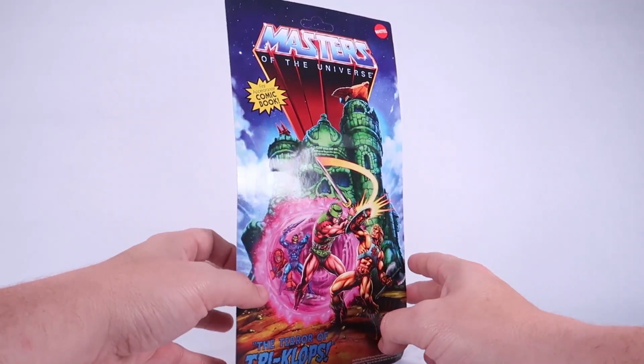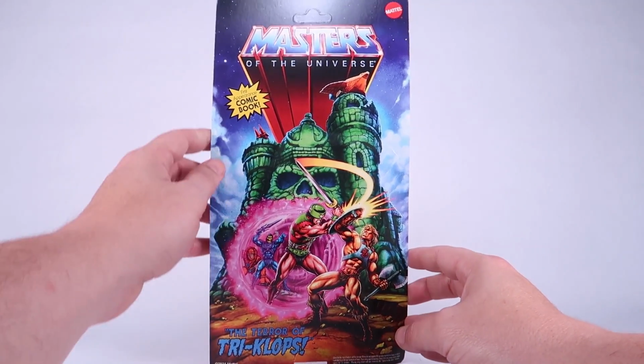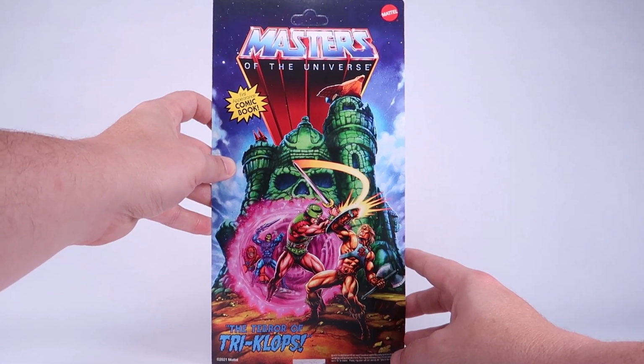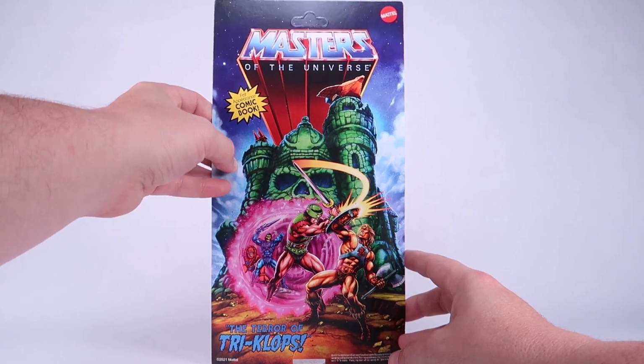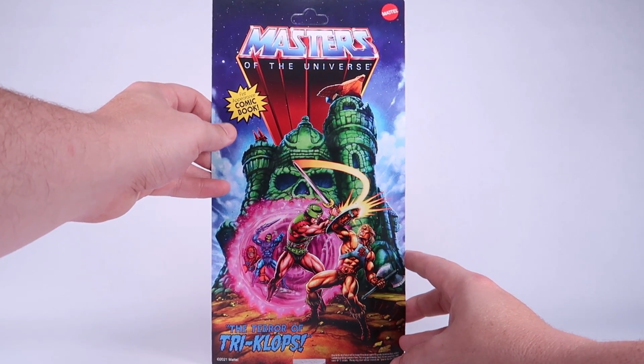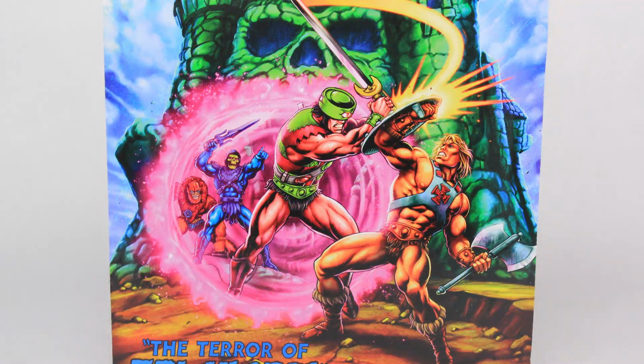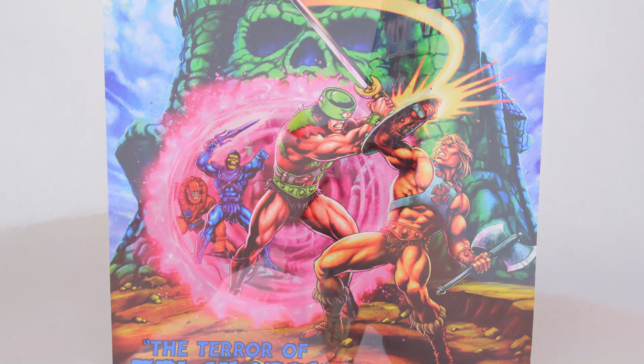As we rotate this around to the back, instead of a cross sell, we've got this beautiful new artwork reimagining that original comic book cover there. You can see it says first appearance comic book in this burst right here. The colors on this are awesome. Beautiful artwork. Look at that Point Dread and the Talon Fighter up on top of Grayskull. Really exciting stuff. So presentation is beautiful.